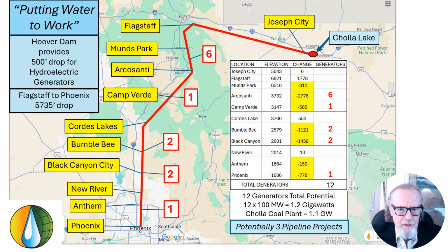We'll be pumping the water from the new Cholla desalting plant from Cholla Lake through Joseph City up to Flagstaff. That goes uphill, and we'll be using our solar thermal hydraulic engines to pump the water up the hill. But then from Flagstaff down to Phoenix, it's all downhill. And with every 500-foot drop in elevation, we could put in a hydroelectric generator in that pipeline.